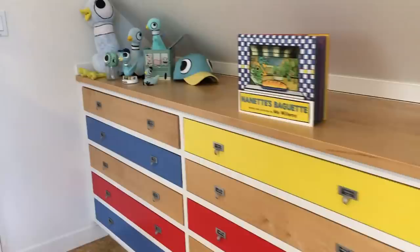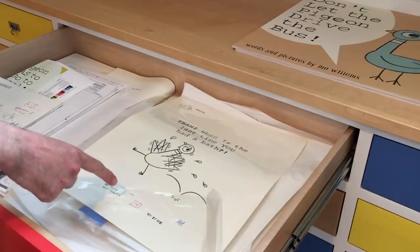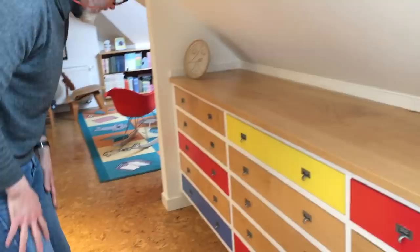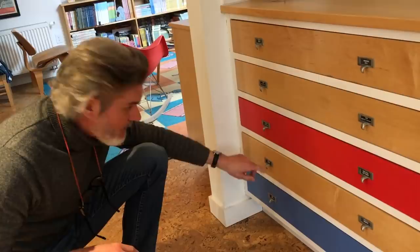Remember, these were the elephant and piggies, and here are some of the pigeon ones. Here's the pigeon needs a bath, right? And then some early drawings of another pigeon story. We're going to keep going. We're going to go down to the busy creatures day eating. Time to set there. And Nanette's spaghetti. Open up. Let's see what's in there.